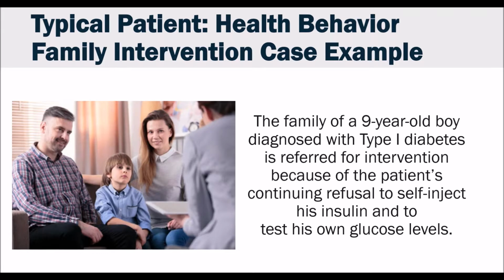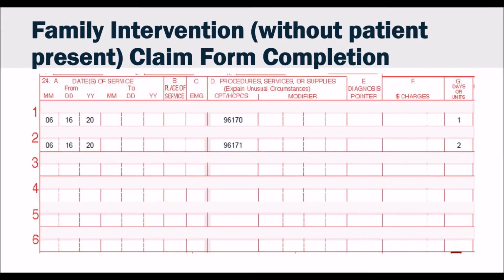Like in all the other examples, there would be some pre-service work, such as review of the records, and maybe discussion with other healthcare providers about the case and factors involved. For this example, the intra-service time would be just the time that the clinician spends with the caregivers without the patient present, focused on improving compliance. And then you'd have your post-service work, which would involve follow-up with other healthcare providers and coordination of care. And here you will find our final claim form example that represents providing 60 minutes of family intervention services without the patient present.